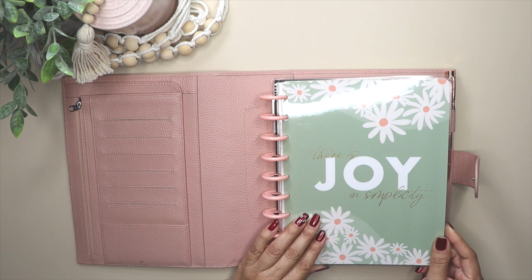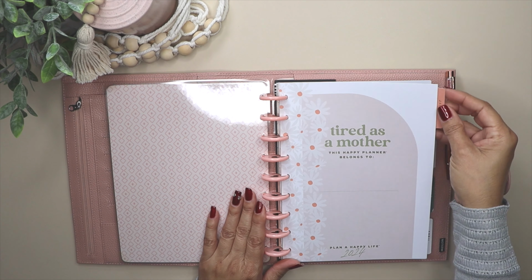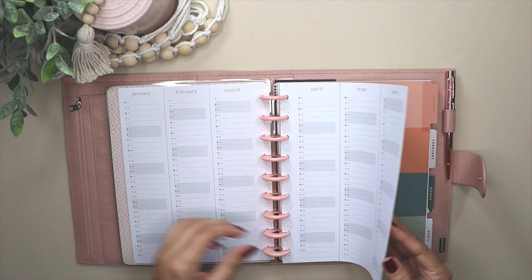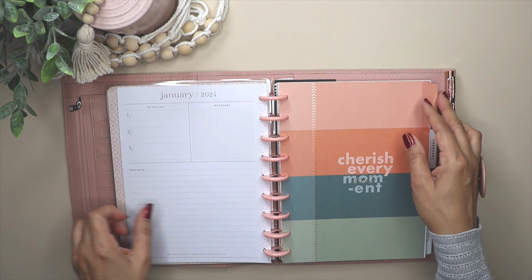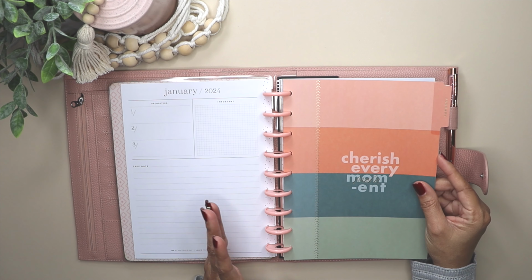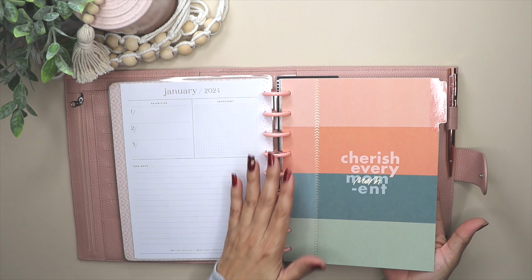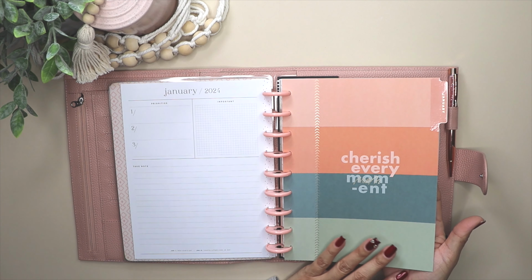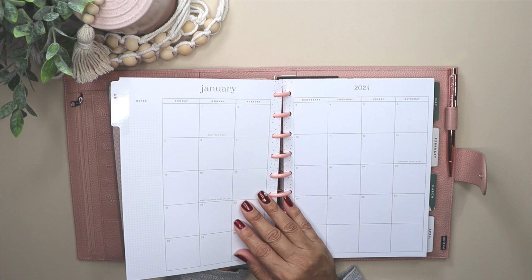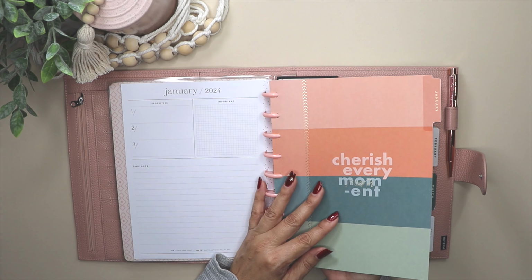So this is the planner that I will be using. I haven't even put my name here yet. I don't know if I will be. But for now, I have not marked anything on this planner yet. So one change that I would like for the Happy Planner to do, I don't know if anybody has thought about it, but the divider, I love the dividers that they have here, but I wish they were front and back, so that we can reuse them if we want to or if we need to. So if they were front and back, that would be so perfect.